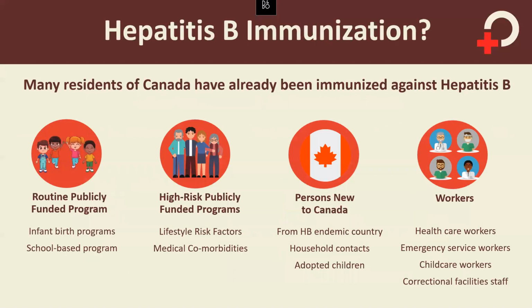She might ask you, so why isn't hepatitis B immunization required, since I saw on the CDC website that it might be for travel to Barbados? And so this can be where pharmacists can explain to patients and even other prescribers that many residents of Canada have actually already been immunized against hepatitis B. This includes a lot of different groups.